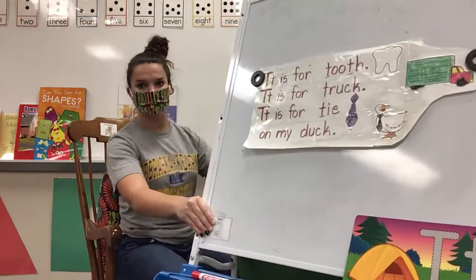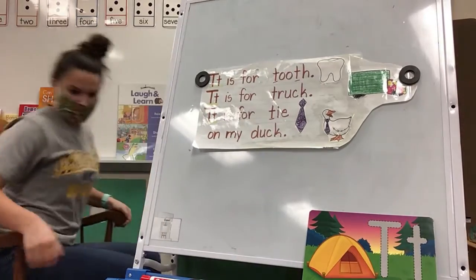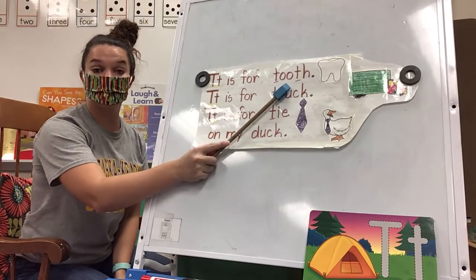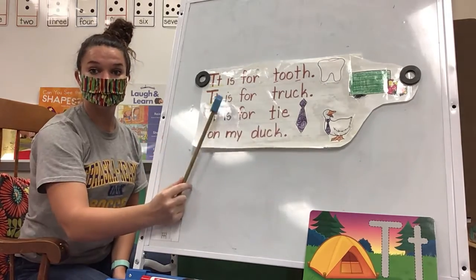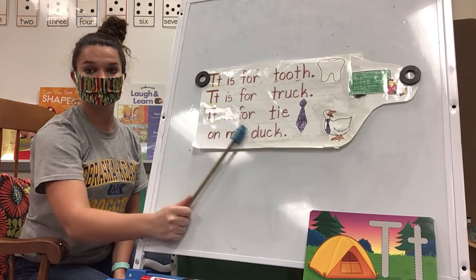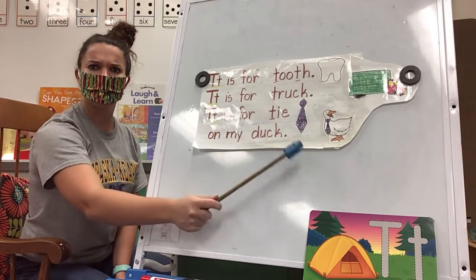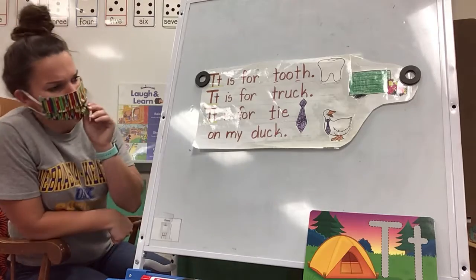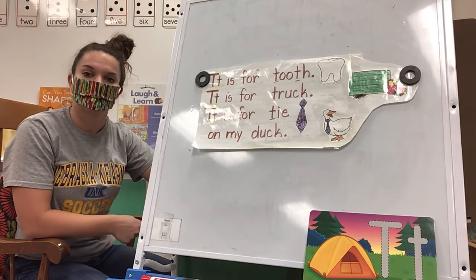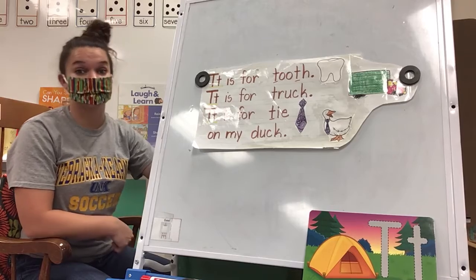All right, and of course I have a silly poem for you. Let me pull it a little closer so you can see. All right, here we go. Let's read it. All right, ready? T is for tooth. T is for tuck. T is for tie on my duck. What? Have you ever seen a duck with a tie on it? No, who wears ties? Yeah, boys and men whenever they're trying to be fancy, right?